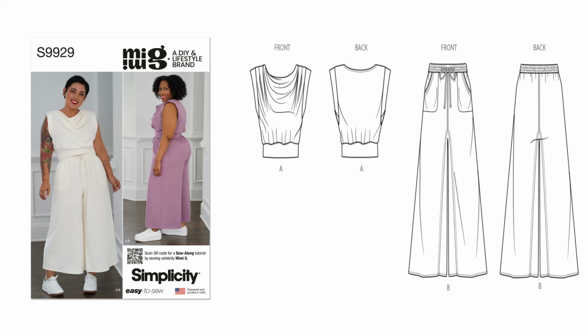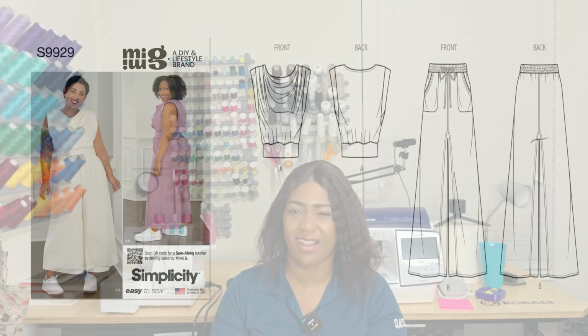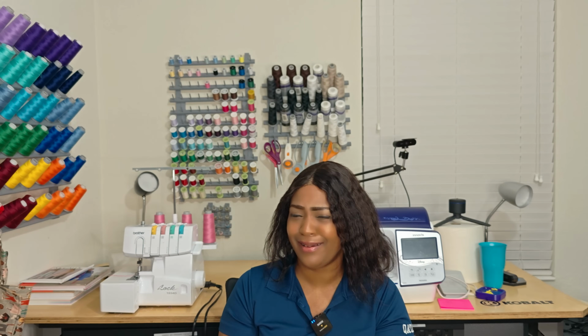So the next pattern, it's 9929, which is Mimi G's pattern, which is the Misses' and Women's Lounge Set pattern. Mimi G and Brittany J. Jones are on this pattern. Exciting, all right? So this pattern is an easy to sew pattern. It is a pullover drape top with front shoulder pleats. It has a waistband and flange, or I guess you call it flange.